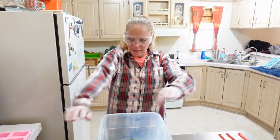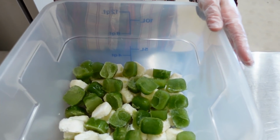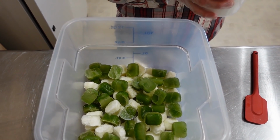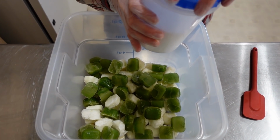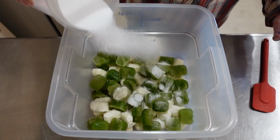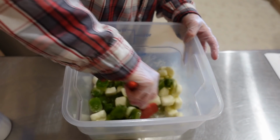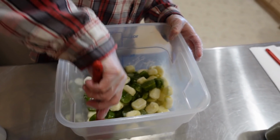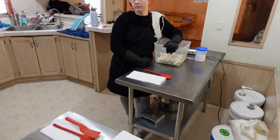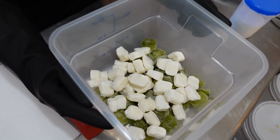So first off, in my bucket here, I have my milk cubes and I have my cucumber cubes. And I'm going to slowly get the lye poured on it and start stirring until it is completely melted. So I'm doing the cucumber and milk cubes, and my daughter Alexa is working on the other half of the bar, which is the aloe cubes and the milk cubes.